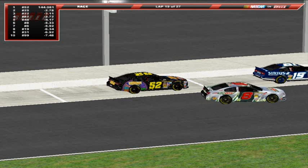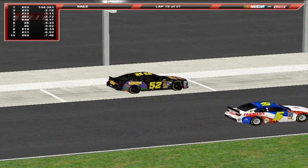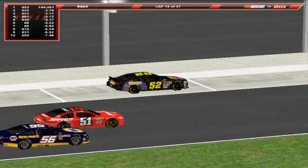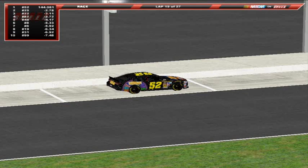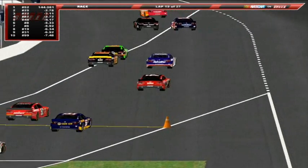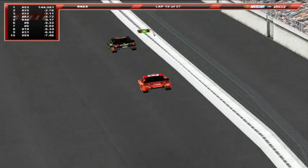Seth Cole staying on pit road, and indeed, Seth Cole has been penalized for the way he's in the pit road, and that's going to make him lose a ton of spots. Oh man, that's a real tough break for Seth. He is still on pit road. He has to take a major time penalty, and that is not what he needed at all. He may have just ruined this race for himself.